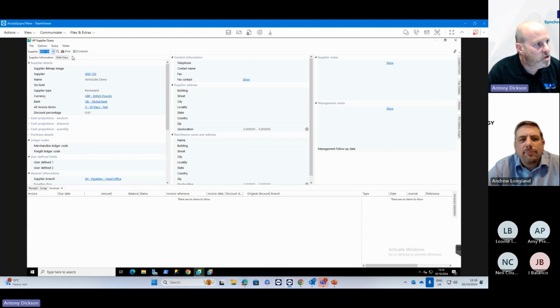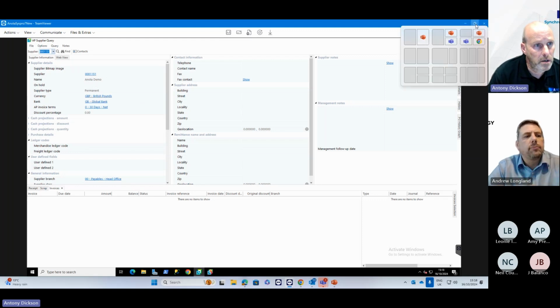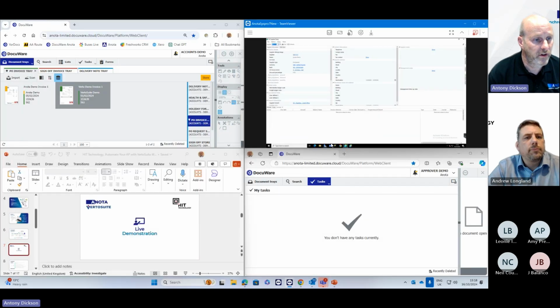So, I'm guessing everyone's familiar with this. This is a SYSPRO screen. And at the top, I'm going to primarily be working with 2 suppliers during this demonstration. The first one is customer name Vertosuite demo, and supplier code is 1150, and the next one is 1151, and that customer name is Anota demo. So I'll come back to that further down the chain.